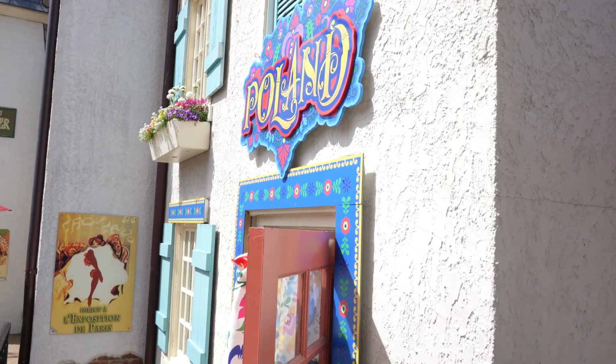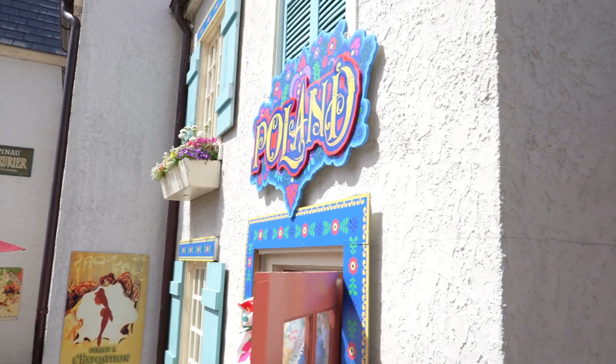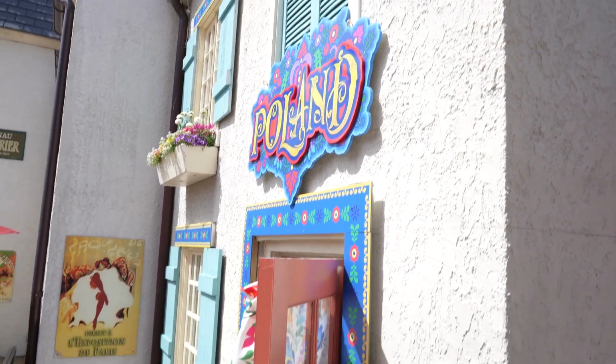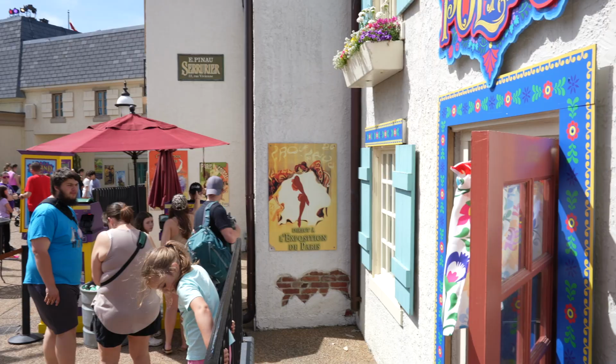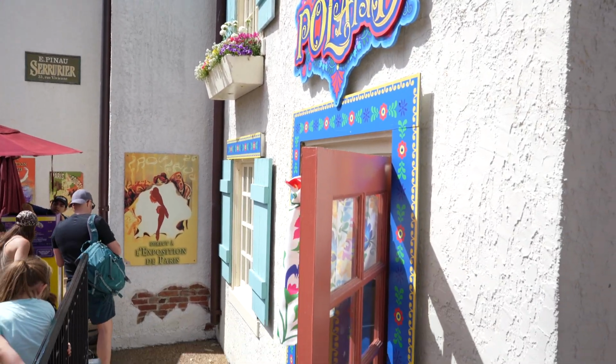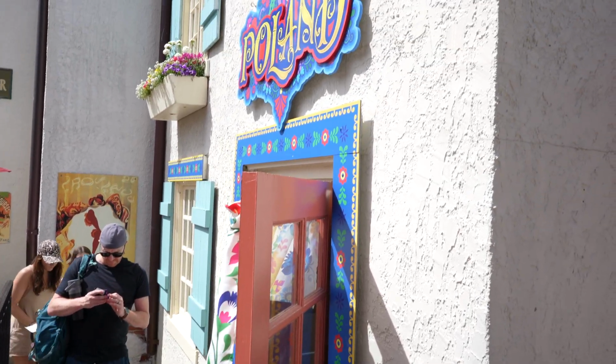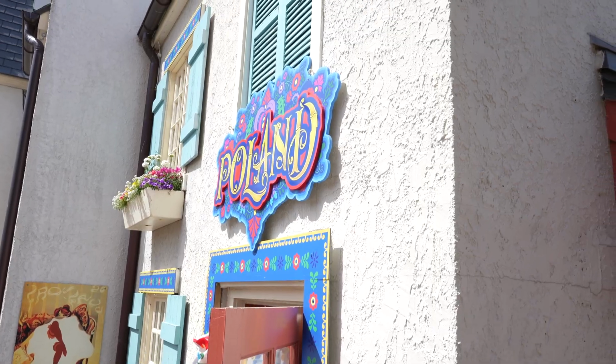And take a look at Poland. I like the decorations. The sign over there and the actual sign that says the Poland region is very nice and colorful, but also the entrance to the building. This used to be where you would get the beignets in the French area, but now it's Poland. I'm not sure if that's going to be missed or not. I know people love the beignets here at the park, but Poland may have something to offer. We'll see in a moment.